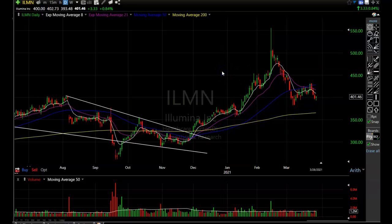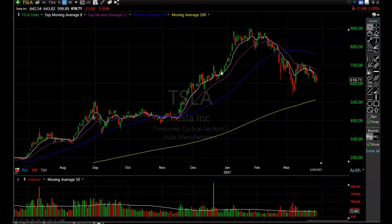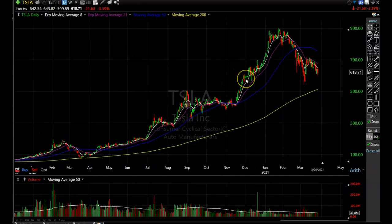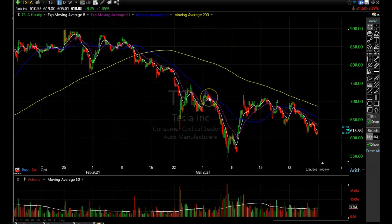And the last one is Tesla. We can see that Tesla's chart looks pretty ugly. I would guess that Tesla looks a little bit of an inverted head and shoulders pattern. Actually, let's go to the hourly chart. Looks a little bit like an inverted head and shoulders pattern. It almost looks like it's going to roll over.